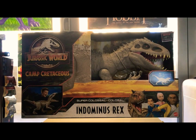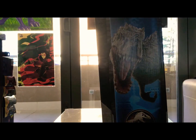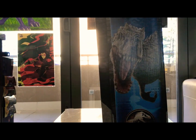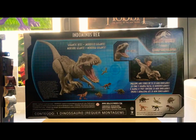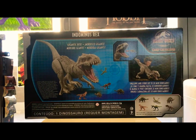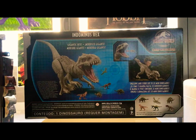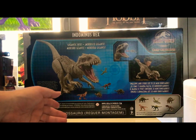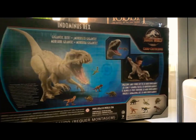Now, to turn him around. We've also got this image of the Indominus Rex right here that I really do like. And just keep going. Because we have the back of the box, which is pretty standard for many of the super colossal figures. They show pretty much the same actions and stuff, including with the mini dinosaurs and such. So nothing too much to brag home about here, but just spin it back around.